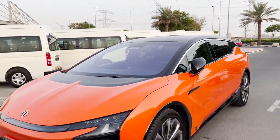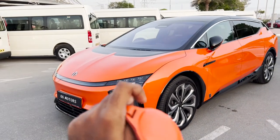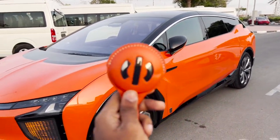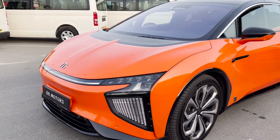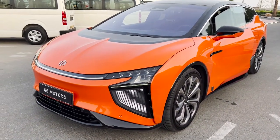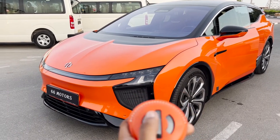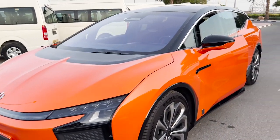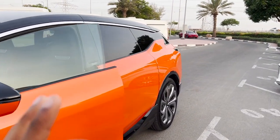They have a lot of other cars as well, and not only that, there are only two Hiphi X's over here in Dubai, out of which one is already sold and this is the second one. Just take a look at this beast. And by the way, this is what the key of this thing looks like. Oh, I think I already unlocked the car. So this is what the key looks like, and it's actually insane. To be honest, it's kind of confusing, you know what I mean? So anyway, let me show you the interior of this beast.